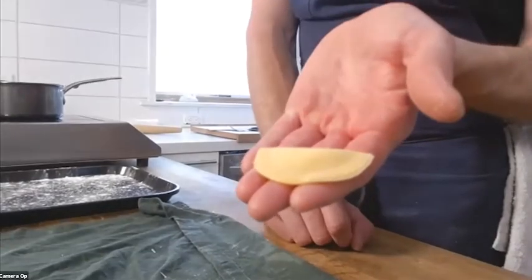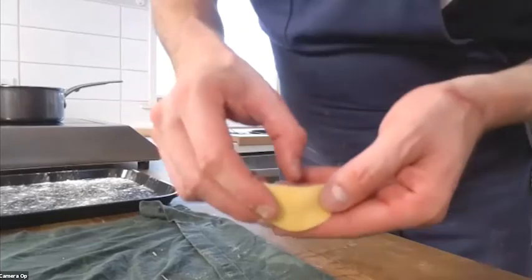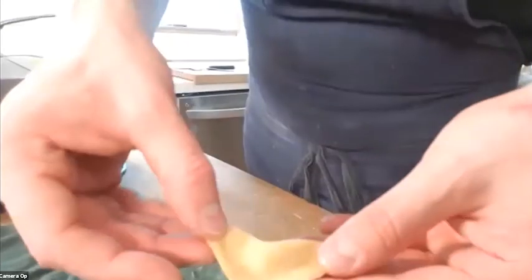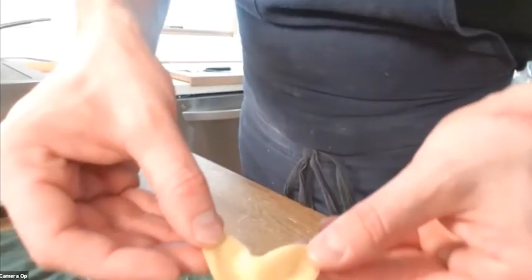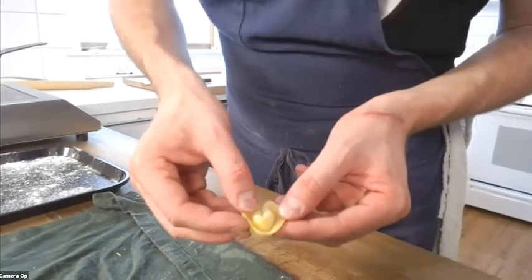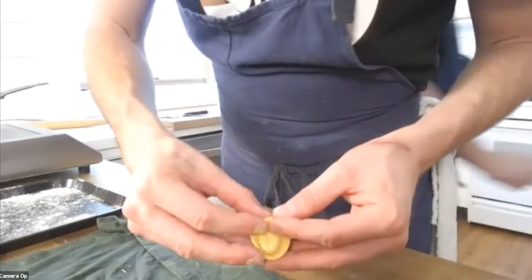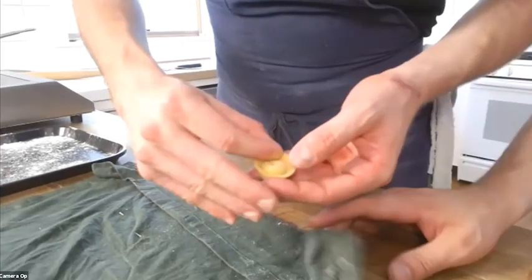Next, right? I'm going to just push the middle of that. I just push that middle in, right? You see that? And then just fold those 2 sides down. So you see it already forming that shape, right? And then after that, I just fold one side of the dough over the other, okay? And then I press them together with my hand. That is my tortellini. See that? Nice.